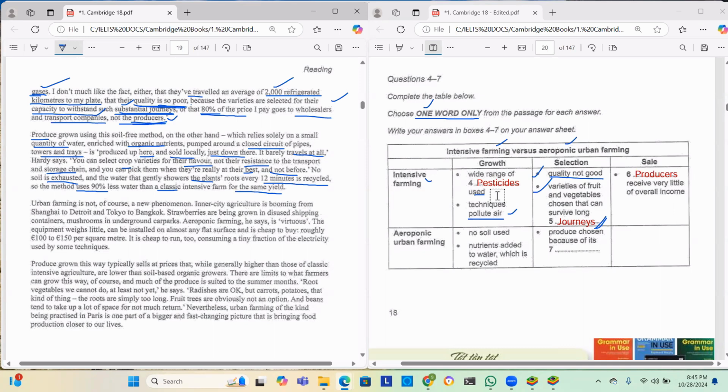Now, what is the question here? No soil is used. Nutrients added to water, which is recycled. Then selection: produce chosen because of its dash. Now he is talking about selection. Where did we read? It is up here, right? You can select crop varieties for their flavor, not their resistance to transport and storage chains. So produce chosen because of its what? Yes, flavor is our right answer. Yeah, that's it. They are very straightforward answers here, right?